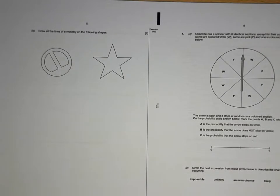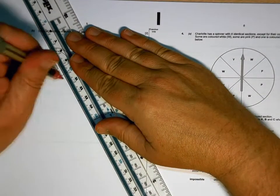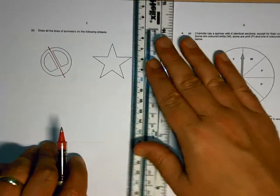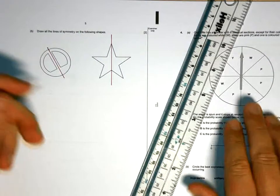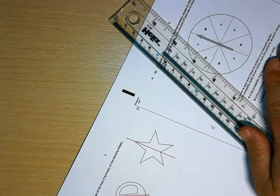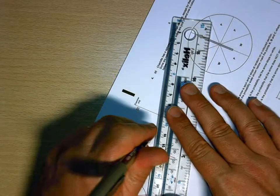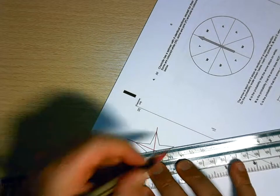Draw all lines of symmetry on the following shapes. So we're looking to put a line on there where you could put a mirror and the reflection would be identical to the other side. So on this one, there's only one, which is going through like that. And with this star, what you can hopefully see is that there's going to be one through every point of the star on the opposite side. So it'll have another one there, and it will have another one there.